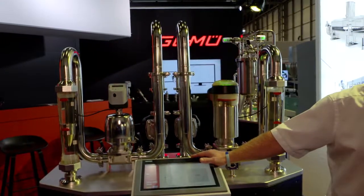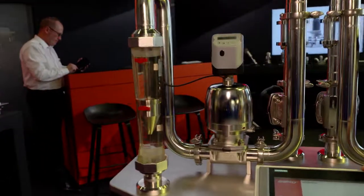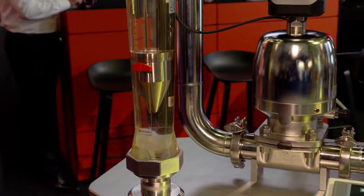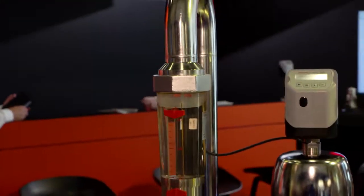Good. Now tell me, what does Gemu do? Well, we're market leaders in pharmaceutical valves, the valves that we're demonstrating today. We look at different applications where we can fit the valves, by virtue of the technology that we're demonstrating.